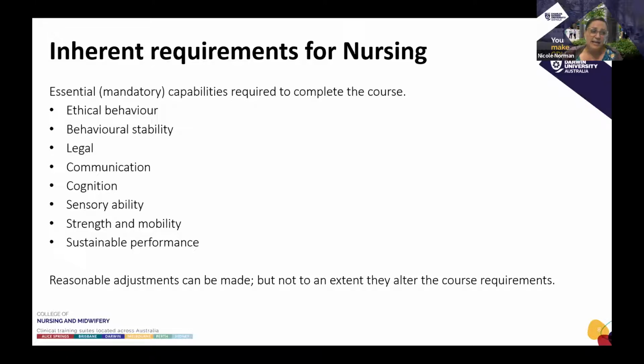The other really important one is strength and mobility. Nursing's not a sedentary job. There's a lot of walking, a lot of standing, and a lot of engaging with a patient and attending to our cares. So it's really important that you're physically able to do that. Some limitations we can put in place if you've got a short-term injury, but anything that's long-term, we'd have to have a conversation about. We can make some minor adjustments, but to ensure you meet the course requirements. There's more information on our inherent requirements on the CDU College of Nursing and Midwifery webpage.